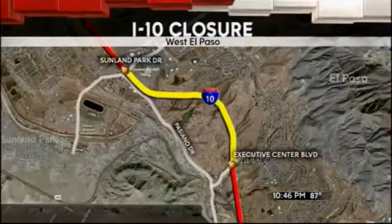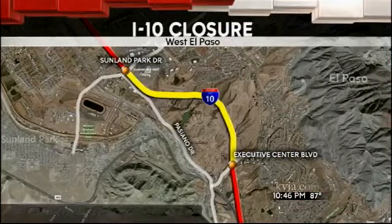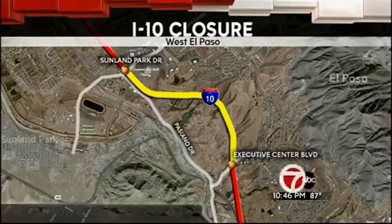Okay, and a lot of people have asked about Executive. What is happening there? It seems like it's taking a long time. Well, a number of things are happening at Executive. For one thing, the Border West Expressway will be going underneath Executive just to the west of I-10.